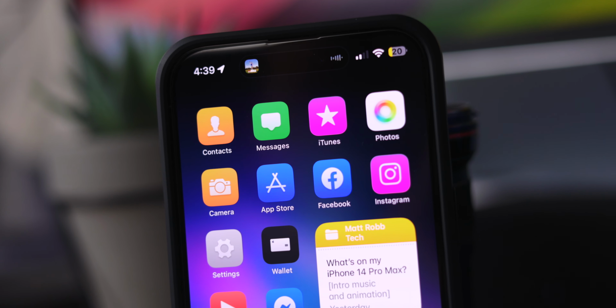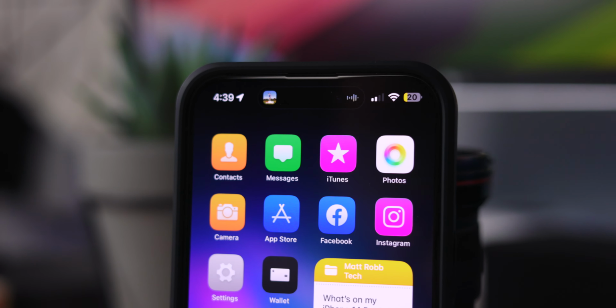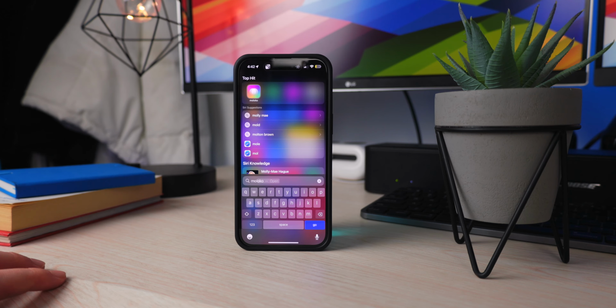So on my home screen, I was using some third-party icons from an app called Moloko.